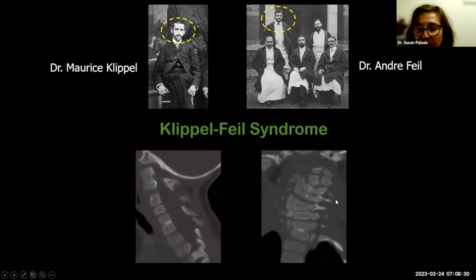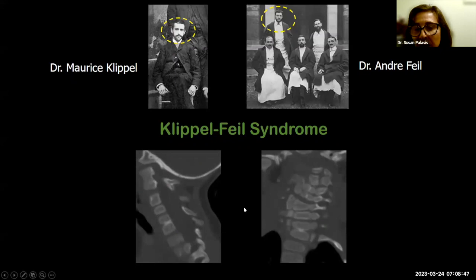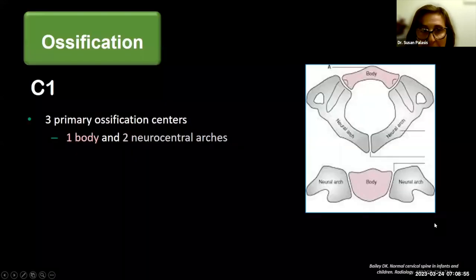And Klippel-Feil doesn't have to have the entire spectrum of anomalies that I just discussed, but should have at least two vertebral segments that undergo abnormal fusion. So this is something that you might see. And this just shows the extent of the abnormalities that we can see in this region under this genetic control.